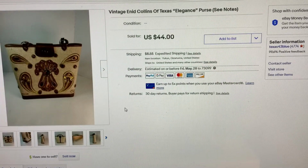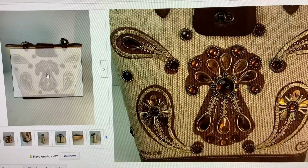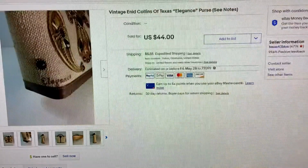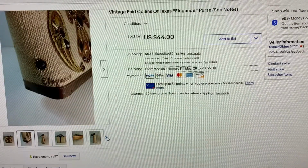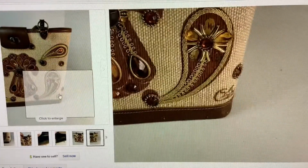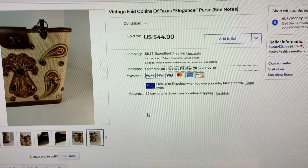The next is a vintage Enid Collins of Texas Elegance purse. This came from an estate sale that we were doing, or a garage clean out. These can go for pretty good money. This one had some missing rhinestones in a couple of places. I think there were about five of them, but you can see here's Elegance. And then there's other spots on this purse that have them, there you go, down there. You can see her autograph, and they've got wood bottoms. There's some of them that are wood purses, and they're worth a little bit more.